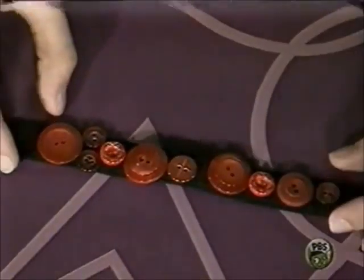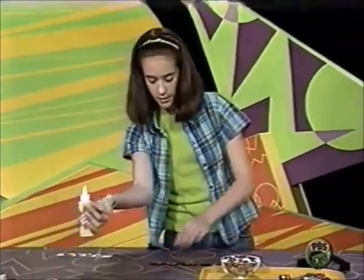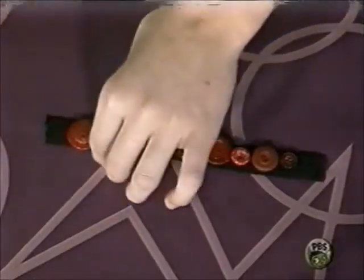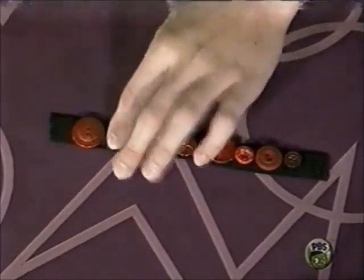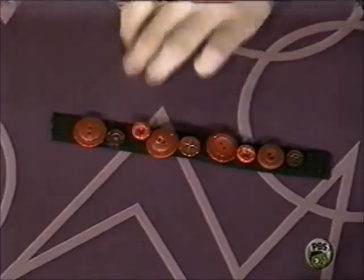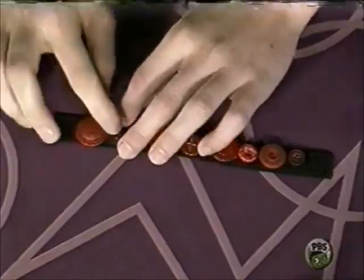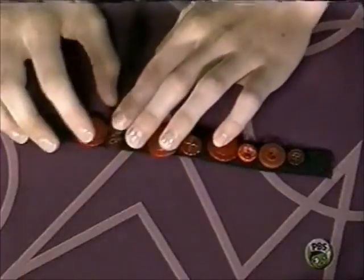Okay. After you've arranged your buttons on the bracelet, you want to glue them on. So I'm going to glue the big one first. There we go. Make sure you don't glue any buttons to the end of your elastic, here and here, because that's where you'll be sewing your bracelet together. I'll glue the little ones next. Oops, stuck in my finger. Okay. Keep gluing your buttons down till your bracelet is finished, and let the glue dry overnight.